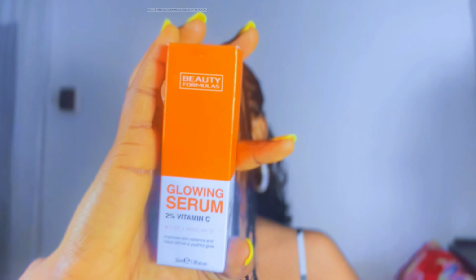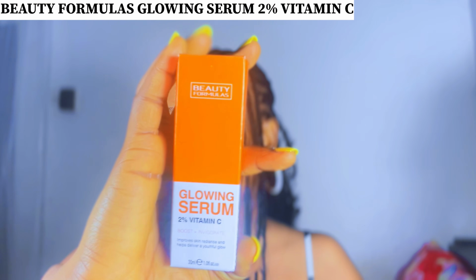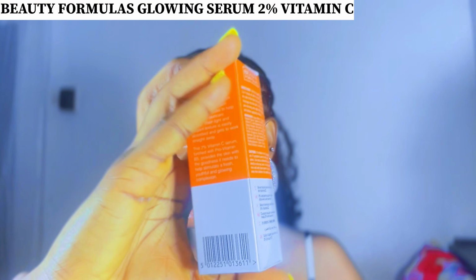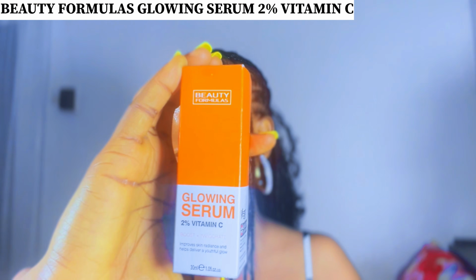Now, the name of the serum that we are gonna be talking about today is this Beauty Formula Glowing Serum with 2% vitamin C. So this is the serum right here. This is what the product looks like. The packaging of the serum is so clean. The packaging to me is clean and simple.